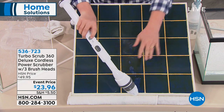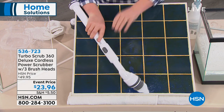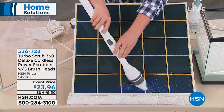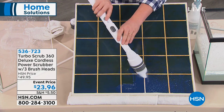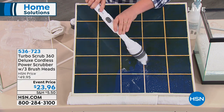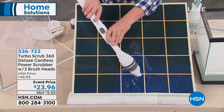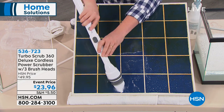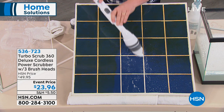Look at this. Watch this. We've got grout here. You've got tile in your house. If you've got grout, I have that pinpoint brush on the front there. So look what this does to the grout. Look what this does to the tile. Anywhere around the house, really. We're talking about kitchens, bathrooms, the backsplashes in the kitchen. If you want to use a degreaser on there, you can do that.